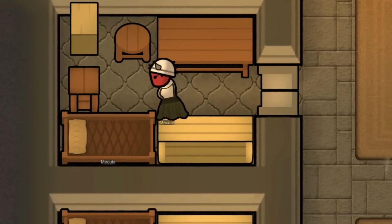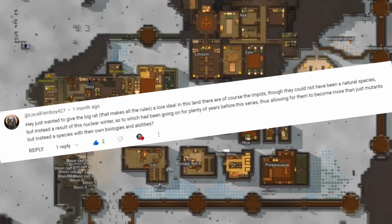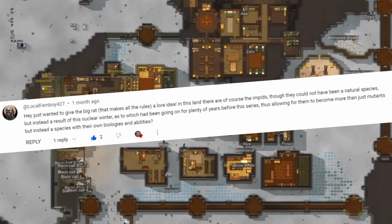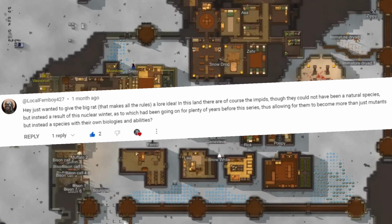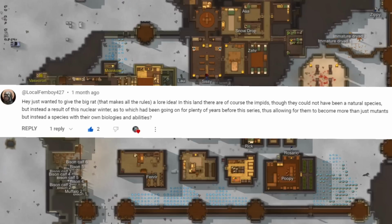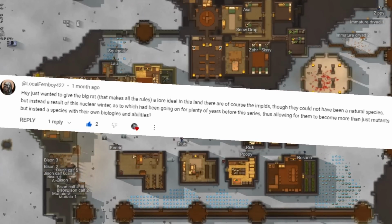And last but not least, we have a good bit of lore by our good compadre here, Local Femboy427, who is actually saying that in this land, of course, there are the impids, but there's no possible way that they could have been a natural species, but instead they are a result of the nuclear winter as well as the events that happened that caused this winter on this planet, along with the lore I believe we talked about in the second episode, or possibly third, sometime around when we actually began adding a lot of lore to the series, and how there was some type of apocalyptic event that happened on this planet, if you guys remember that.